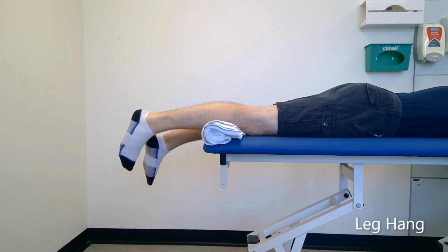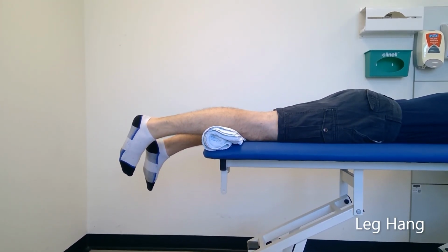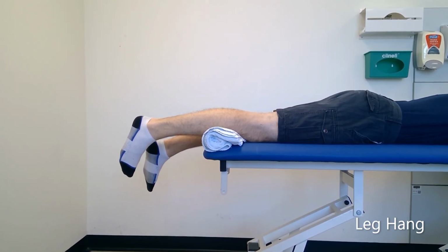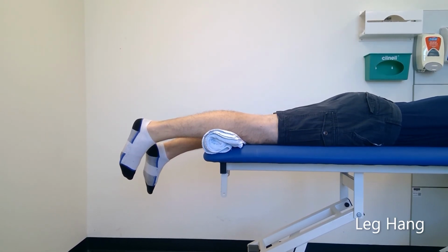Leg hangs. Lie on your front and place a towel underneath your leg, with your heel and foot hanging off of the bed. You will feel a stretch along the back of your knee. This stretch will help you gain your extension, again the straight movement in your knee. As this gets easier, remove the towel and let your leg hang in this position.